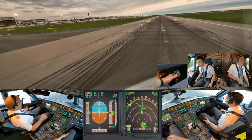Left hand to Garmin, and when at level descend 150. Left hand 072, direct Garmin, when at level descend 150. There's a little ice. Yeah. I think anti-ice is on.